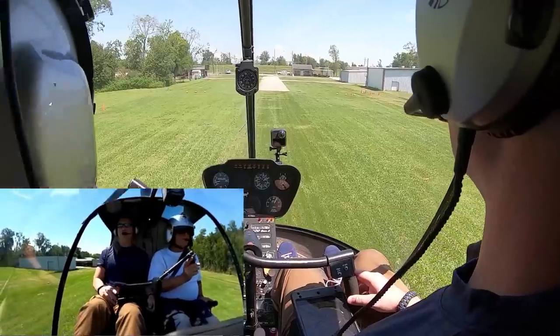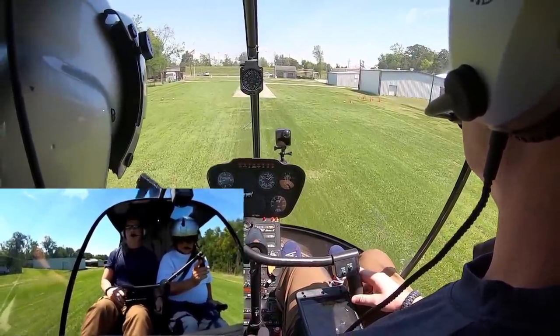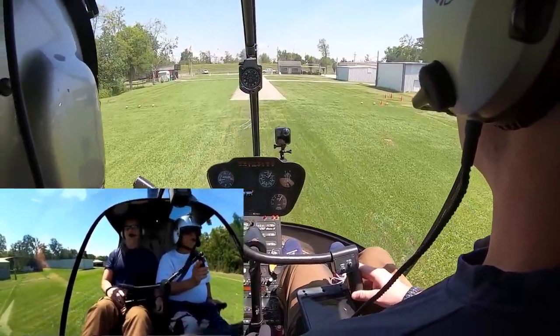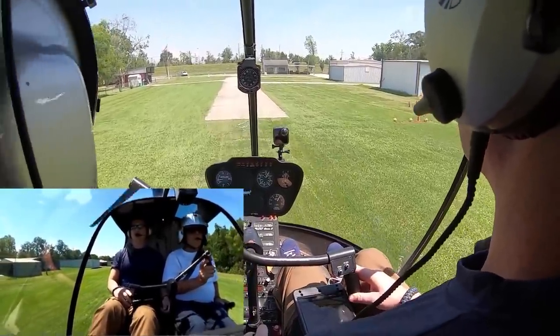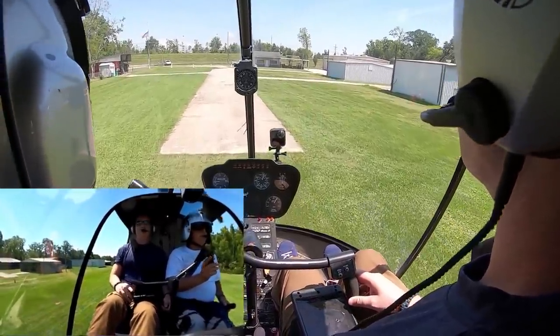Got the gas pump still. Yep. Go to the concrete to turn around. I don't want to see. That's new. What is? That big ass hangar. That one? Yeah. Yeah, it looks like it. They're coming along pretty good.